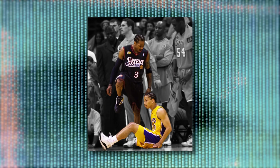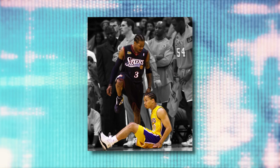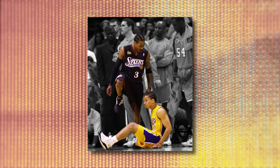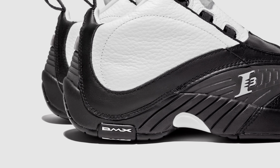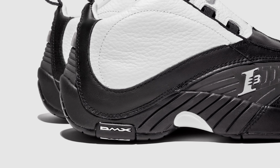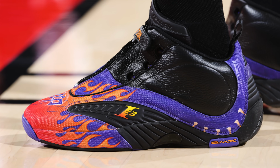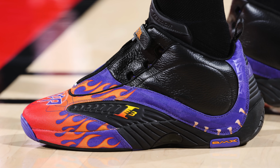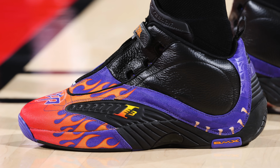The Answer 4s were the same sneaker that AI wore during his iconic step over moment in the 01 finals, which instantly made them an iconic silhouette. But thanks to the Reebok's DMX cushioning system, they were also mad comfortable to wear both on and off of the court. The colorway that Dwight rocked against the Thunder is called the Hot Rod colorway and features a flame design on the toe box, which seamlessly matches with the design of the silhouette.